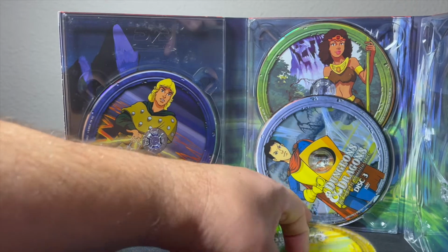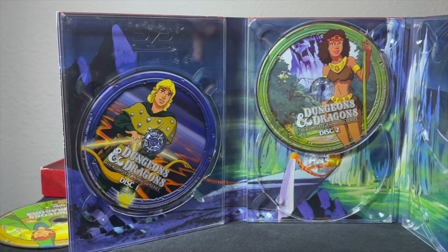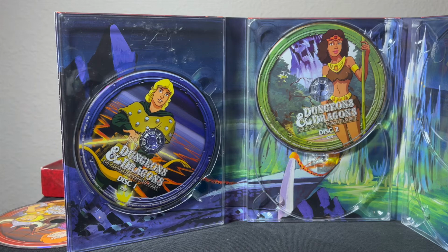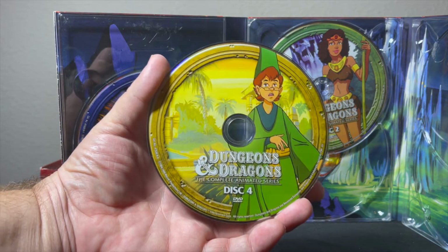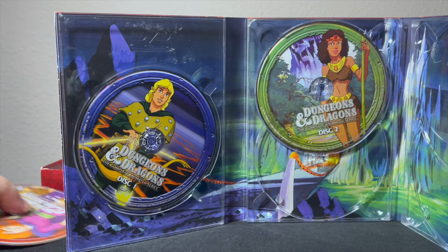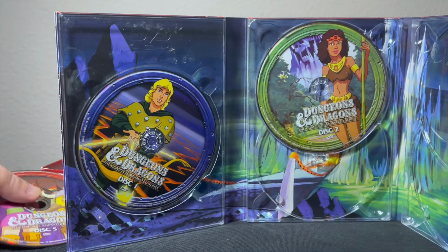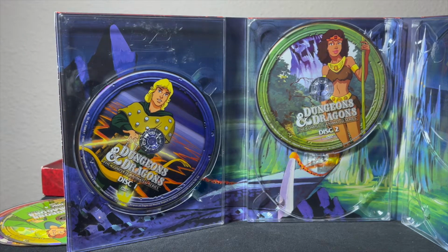Whoops, one has two. Oh, both of these have fallen off. Oh dear. Okay, my formerly mint condition set is a little less mint now, but fortunately that disc landed face down, so the play side did not get damaged, hopefully. We'll take a look at the artwork on these two, and let me get this other disc.